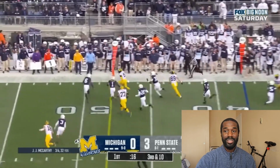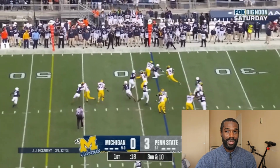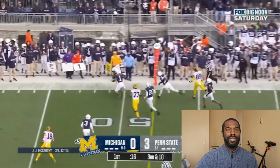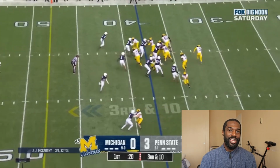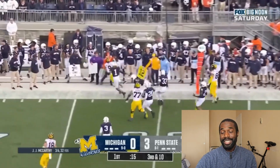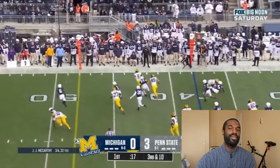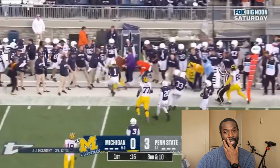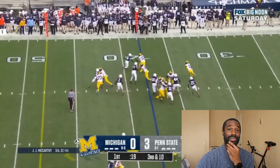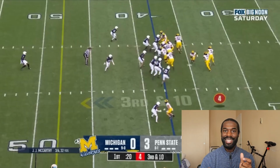So on this 3rd and 10, they designed this run call. McCarthy takes it, gets the edge, by the way, and he cuts up the field. Has some nice little wheels on him. He's obviously not Jalen Milroe fast, but he has some decent speed at the quarterback position, and they pulled the guard from the other tackle out there to block, and he actually gets that first down on 3rd and 10. So it's a simple play, but I want to highlight that that's an aspect of his game. If you didn't know, JJ McCarthy can run.